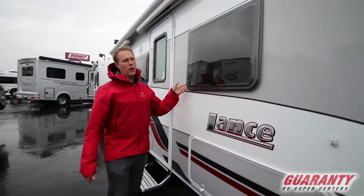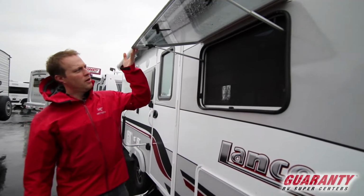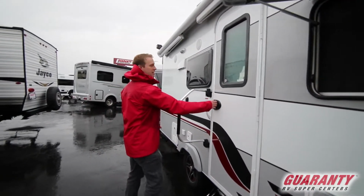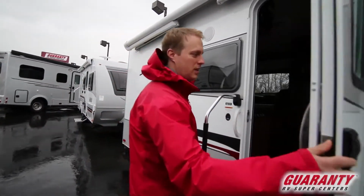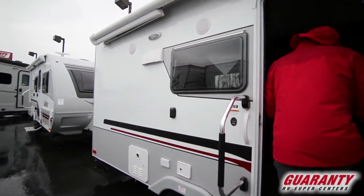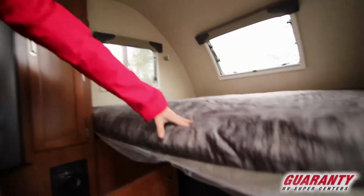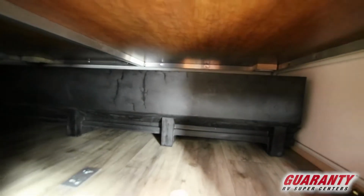Also, these acrylic windows pop right up for easy ventilation in rain or shine. So let's head inside and look at some of the features inside. As I said, you have access to that pass-through storage from right underneath your east-west bed here.